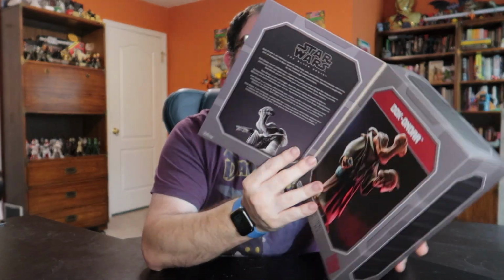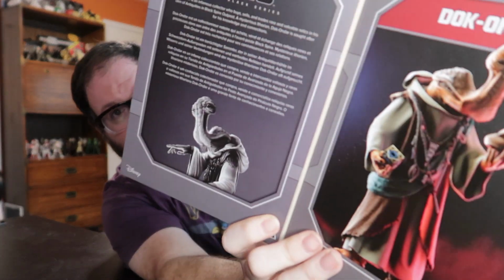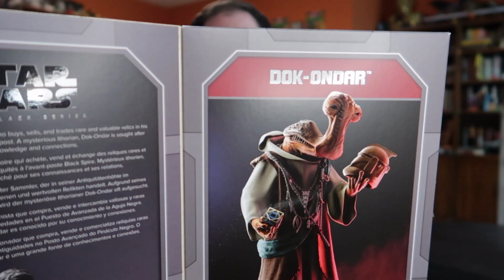Now, a couple of years ago, I believe like 2020, so maybe it was going on 3 years ago, Target had an exclusive line of Galaxy's Edge figures from the Black Series line, and I was hoping that they would do more. And they ended up doing more, but making him a Parks exclusive, which I'm fine with. But let me tell you, this figure is quite possibly a top 5 Black Series figure for me.